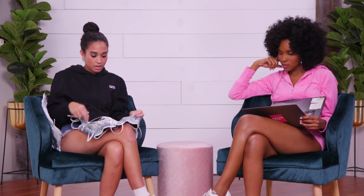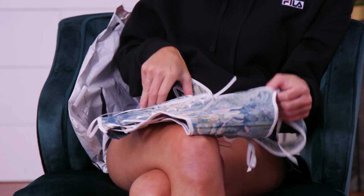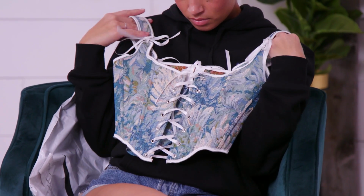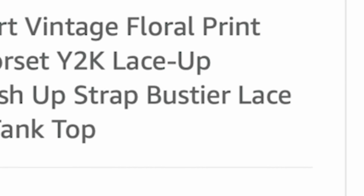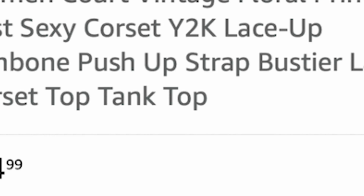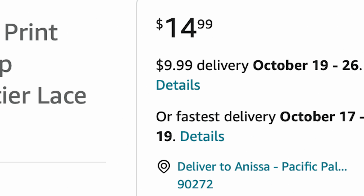It's definitely a very specific vibe, and it's pretty thick. The boning is okay. So it's called the Women Court Vintage Floral Print Vest Sexy Corset Y2K Lace Up Fishbone Push Up Strap Bustier Lace Corset Top Tank Top. It's $14.99, which is a very good price for that. Because that looks like good quality. It does. But it's not Prime, so you're gonna have to pay $10 for shipping.